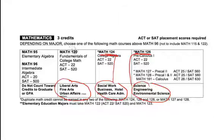So again, just circle the ones that you are able to register for and make a note of those. And then if you have more questions, obviously you can always contact us ahead of time or just ask some questions once you get to the orientation.